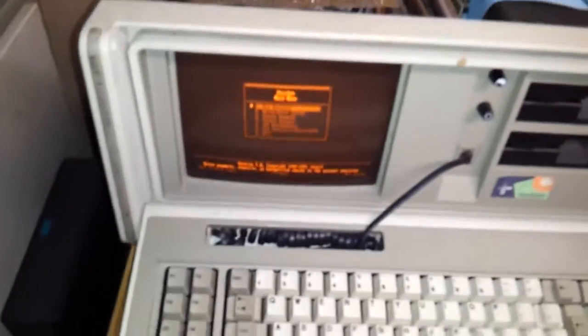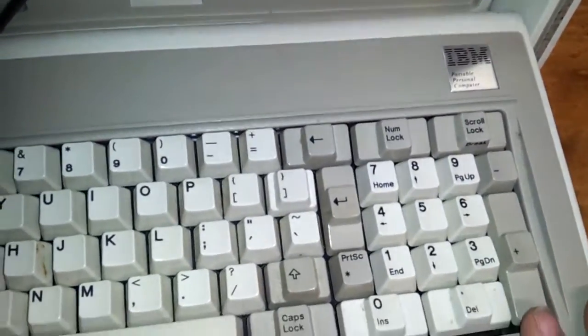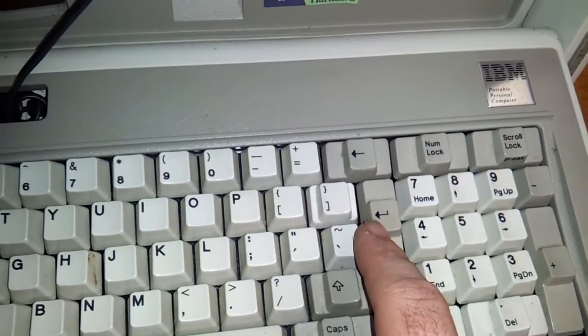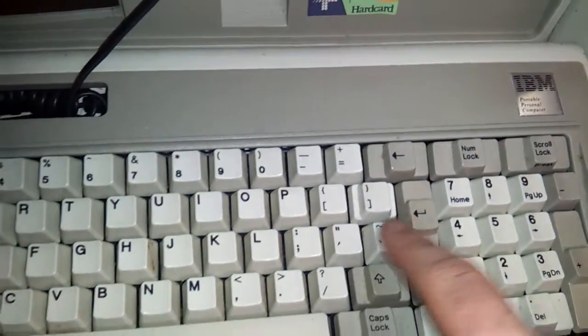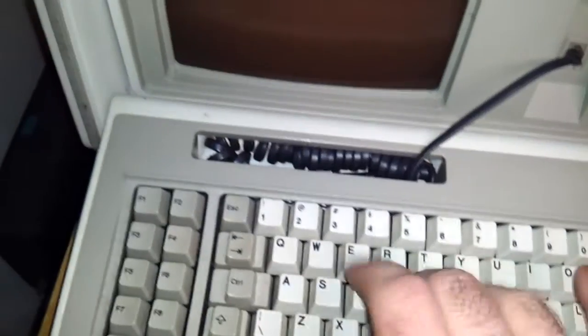Another thing that always drove me nuts about the XT keyboards is that's not an enter key, that's a plus key. And the enter key is really tiny, way over here in the corner, anyway. But it's mechanical. I like the feel.